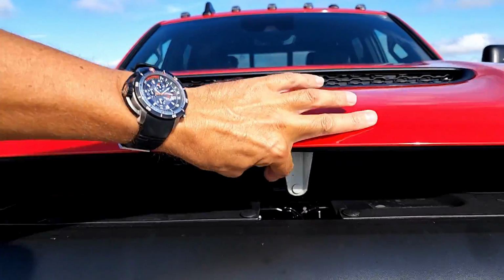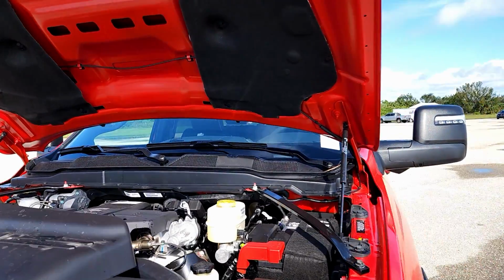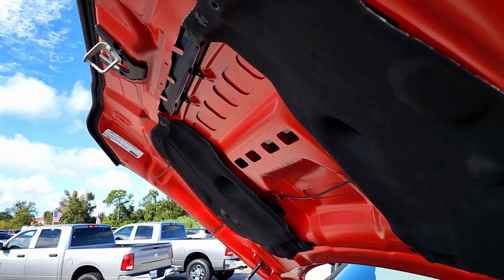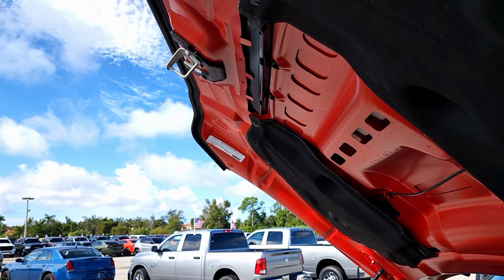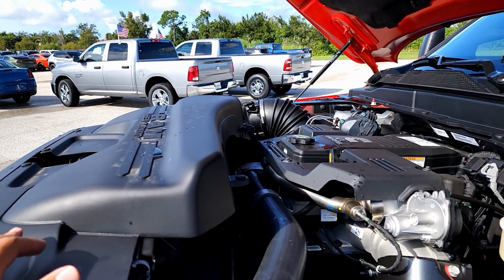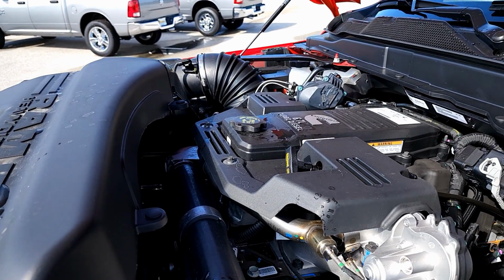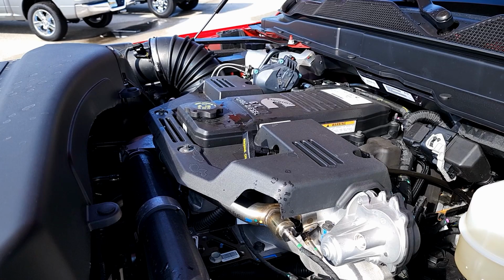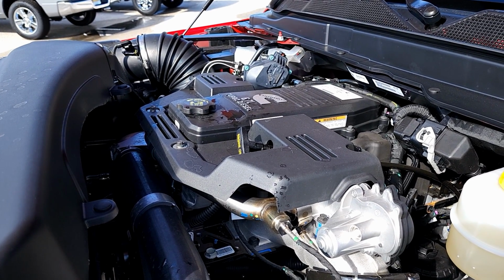Let's pop this open, see what we have. Whoa, I think I need a ladder or step stool to get up there and see. So first of all, looking at this hood right there, I don't see that this is open. So this front bulge, that just really doesn't serve much purpose as far as the air intake. But this engine right here, this is the 6.7-liter turbo diesel. This is the inline 6-cylinder diesel engine, and this is basically a $10,000 option. 370 horsepower, 850 foot-pounds of torque.